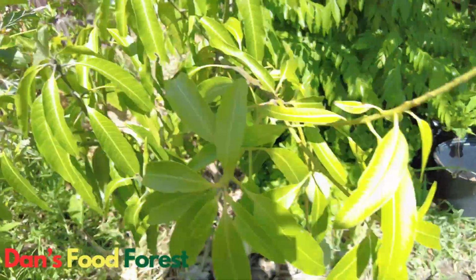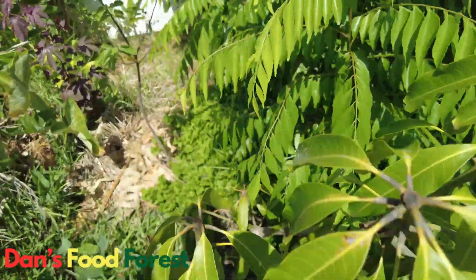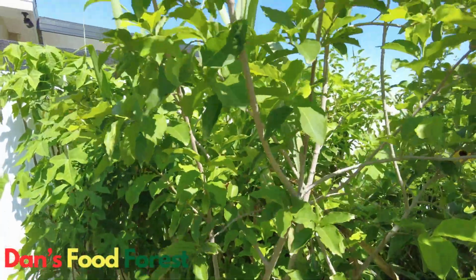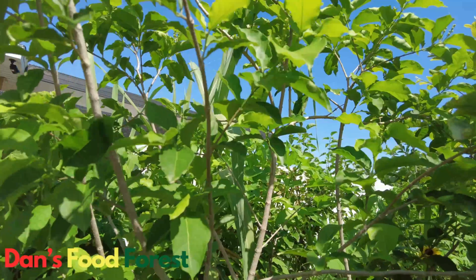Then right over here we have a lime, which is holding on to 2 mangoes, which is good. Very young tree, so holding on to 2 mangoes is really good. Even if it's one, I just want to taste the mango from my fruit forest.